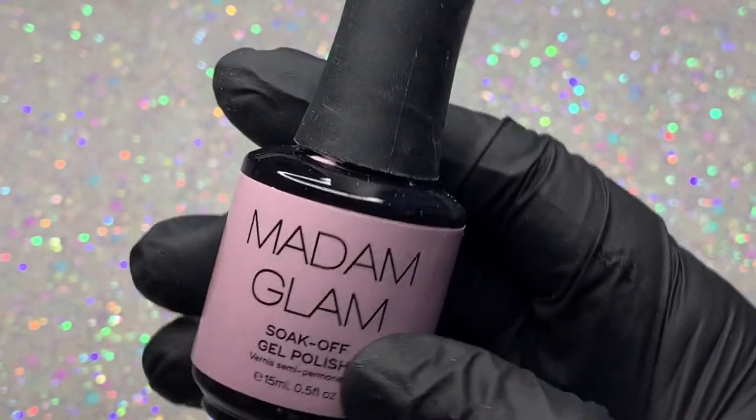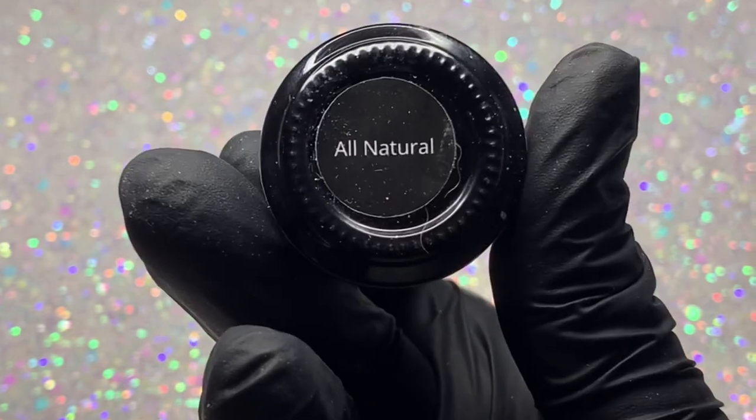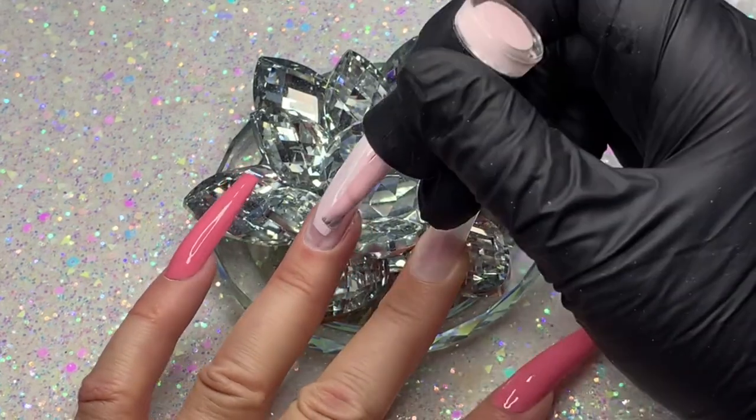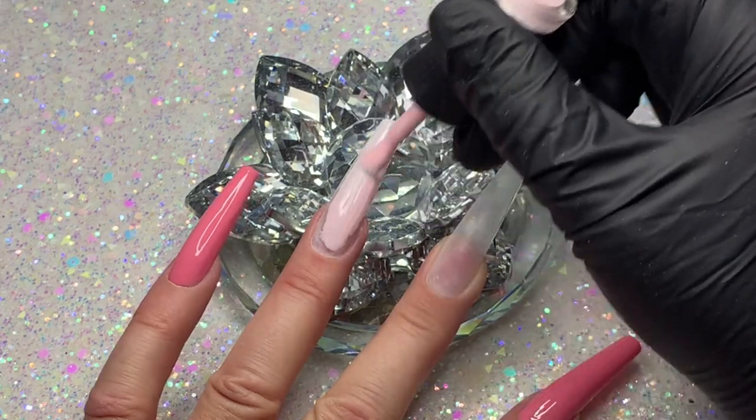The next color is just a really pretty soft pink, and this one is one of my favorites of the lighter ones, and this one is called All Natural, and it pairs really nice with Gossip. So I'll do the next two nails in this, and of course just two coats because again, great coverage.